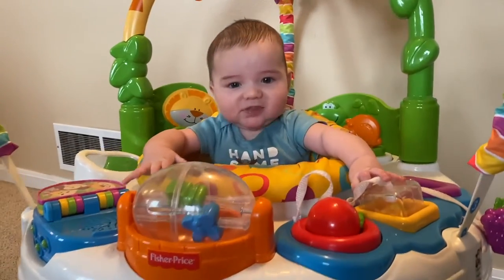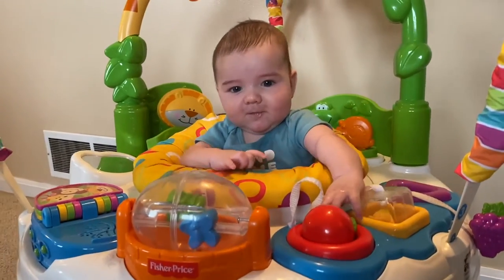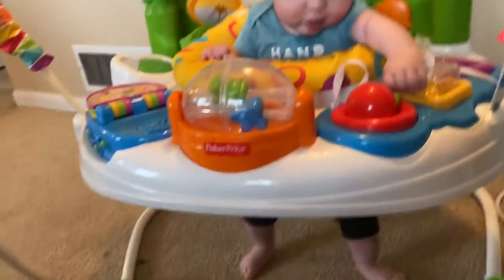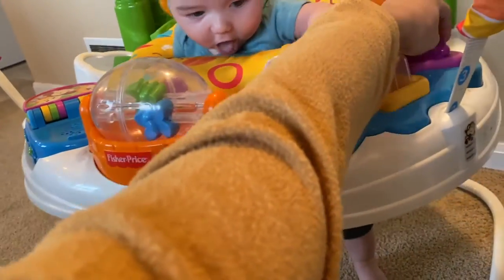Hi, Blader. So it's the next day. I just forgot to pick up the camera again. And Porter's in his play bouncer. I was gonna say play gym, but that's not what this is. He can touch the ground and he's starting to move these off of the little things.